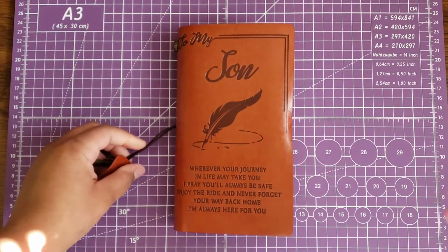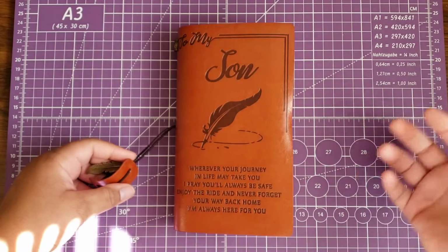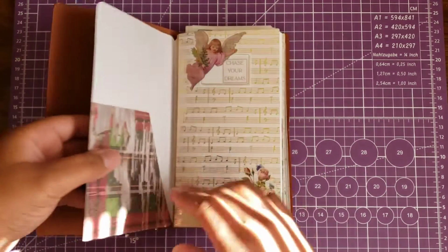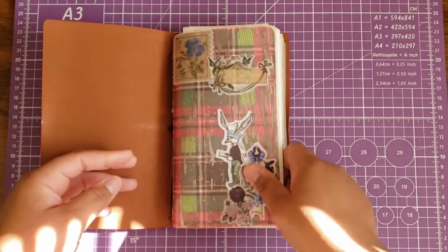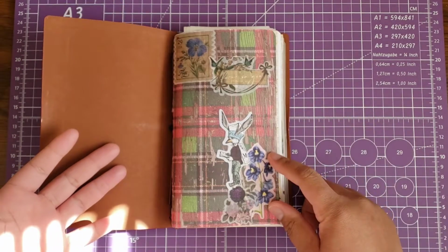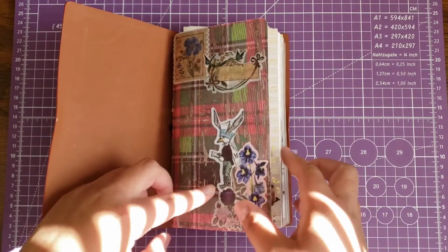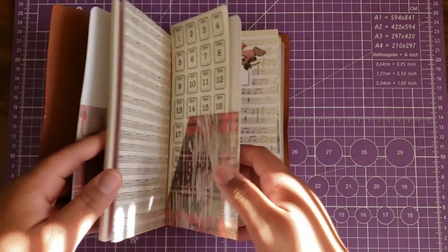So, for starters, I have already briefly shared this as part of my 2023 lineup in terms of journals that I will be using alongside my planners. And I have this one specifically set up for my son. As you can see, I have made a folder to go on the inside to wrap around this, because these particular covers, they come with inserts, but they don't come with the craft folders like the standard size TNs. And there aren't really any craft folders specifically for this size. So I made a little craft folder using some craft paper.